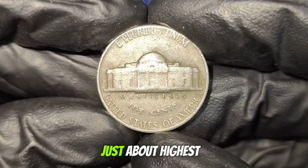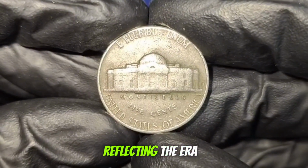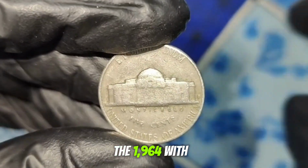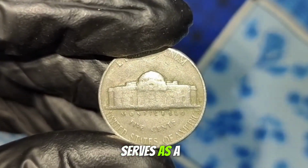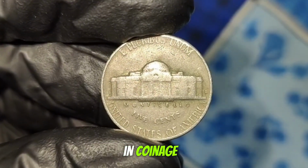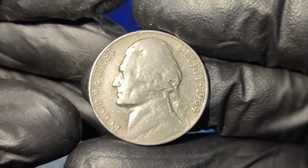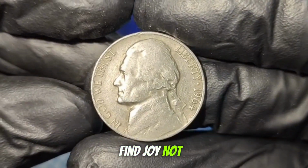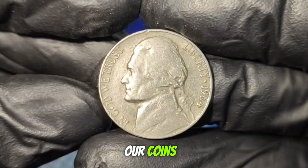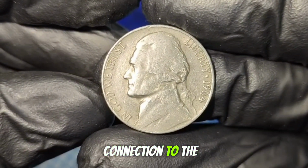Coin collecting isn't just about highest value, it's about the journey as well. Each coin tells a story, reflecting the era and culture of its production. The 1964 with D Monticello nickel serves as a reminder of a pivotal time in American history, marking the transition in coinage during a period when silver was being phased out of everyday currency. As collectors, we find joy not only in investing but also in learning more about the stories behind our coins. For many, handling these historical pieces conjures a visceral connection to the past.